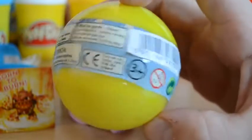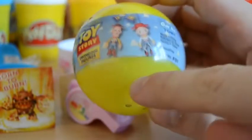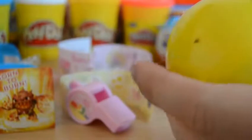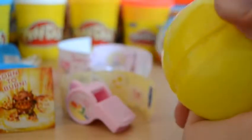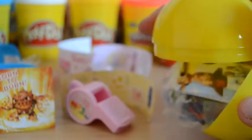eggs. I have a lot of favourite surprise eggs, but this collection in here is really cool. Now I need to get a Buzz out of you. Buzz out of you would be amazing. So let's see who we get. I've never had a Buzz out of one of these capsules. And let's see who we have. Come on, Buzz. Where's Buzz?